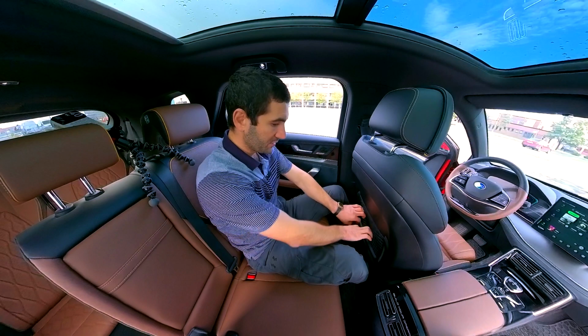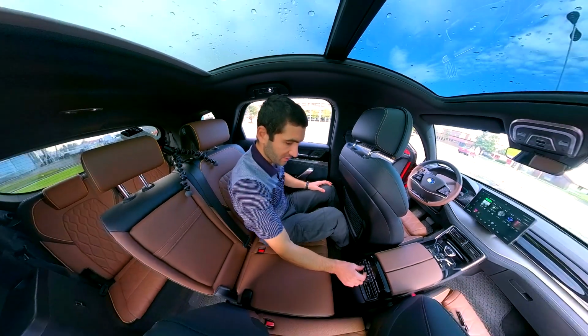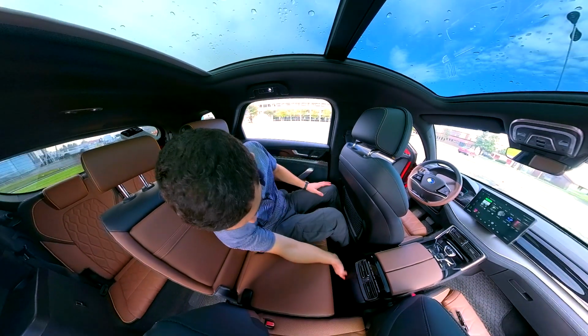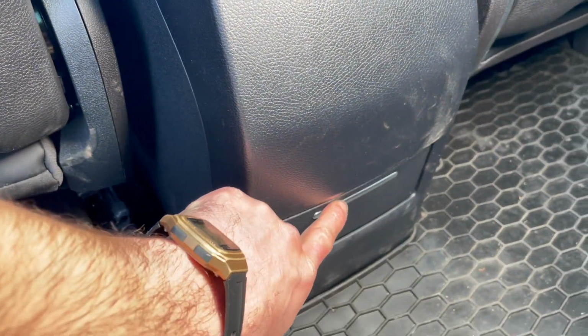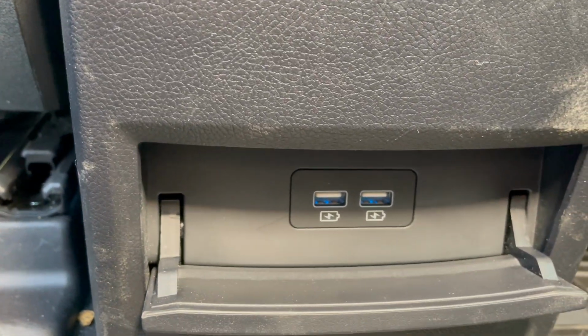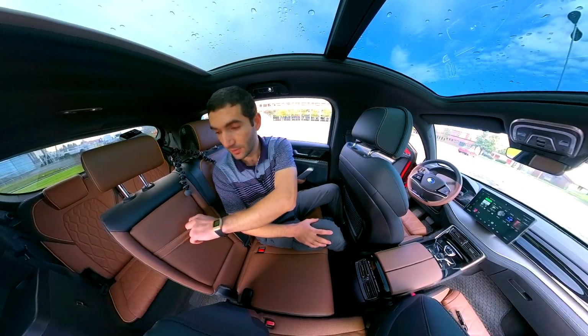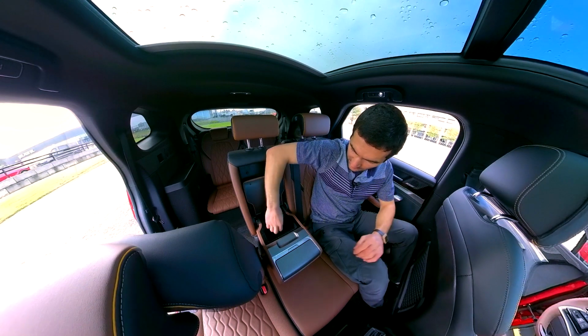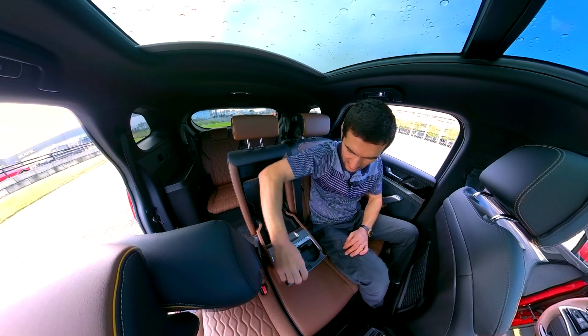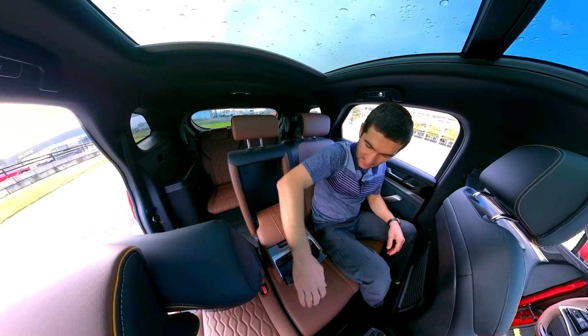Speaker, some cup holder, some space over here, some ventilation vents, some charging compartment over there, and I think that's it. Oh, you have your armrest. In the armrest there is some small compartment integrated, and also the cup holders.